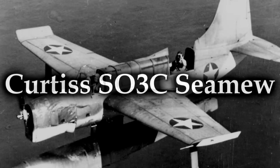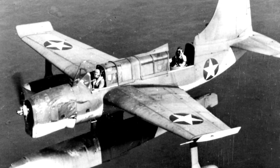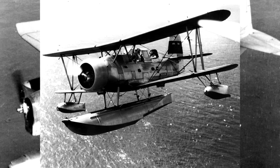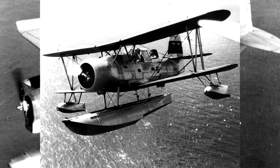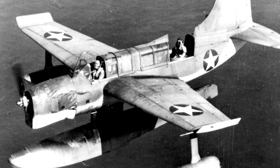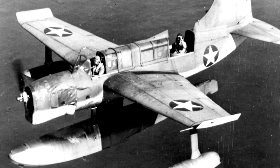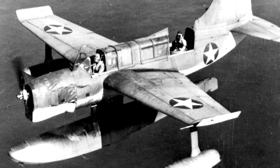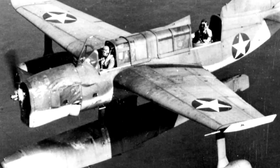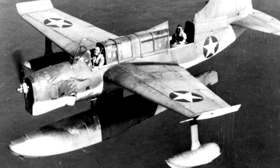The Curtiss SO-3C Semu, sometimes called the Seagull by the US Navy, but that was the name of the plane it was meant to replace, the SOC Seagull, which makes it really confusing, and the Royal Navy kept calling it the Semu. I'm gonna stick with the Semu just to avoid confusion. This thing first flew on the 6th of October 1933, manufactured by the Curtiss-Wright Corporation, and it sucked. It was literally inferior to the plane it was supposed to replace.